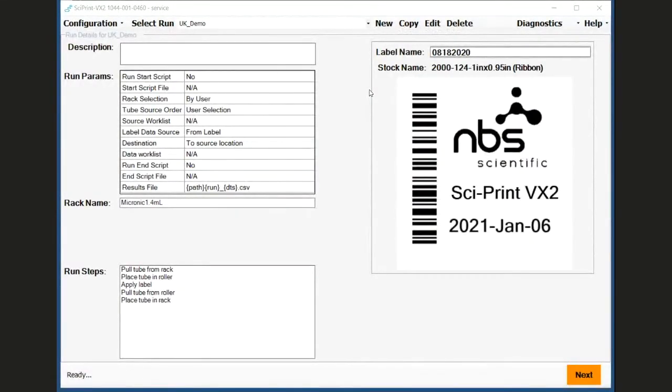This is the main screen that you'll come to when logging in to the VX software. And this home screen, it's a run summary. So there's a few things you'll see. There's run parameters, Rack name, that's the rack that you will be processing on the run. The run steps, that's going to tell you exactly what the run's going to do. In this case, pull tube from rack, place tube in roller, apply label, pull tube from roller, place tube in rack, and then over here on the right, you'll see the label that will be printed.